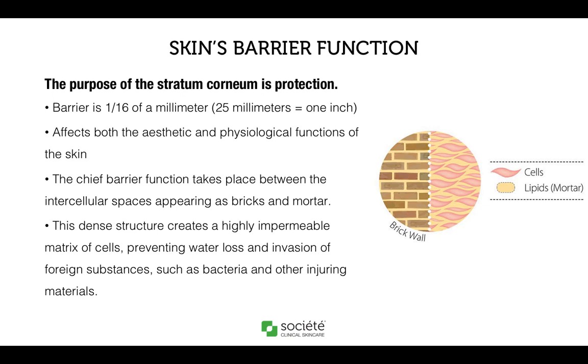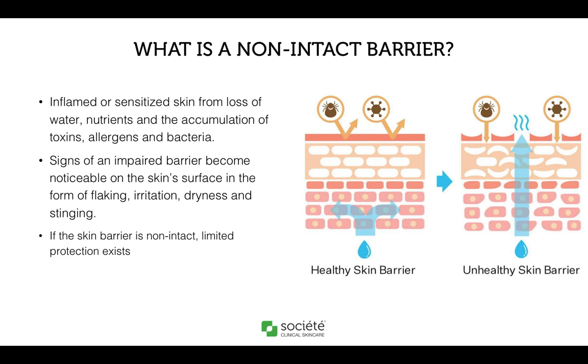So just to give you a good visual here of the difference between a healthy skin barrier and an unhealthy skin barrier. What to expect with a non-intact barrier is inflamed or sensitized skin from loss of water, nutrients, and the accumulation of toxins, allergens, and bacteria. Signs of an impaired barrier become very noticeable on the skin's surface in the form of flaking, irritation, dryness, and stinging. So if the skin's barrier is not intact, really very little protection exists.